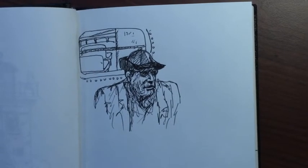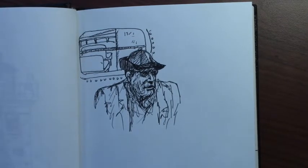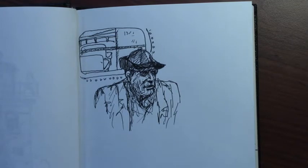Now here's a gentleman that I have no idea who he is, why I sketched him, or anything else, but I do think that it was on a ferry boat. And the reason I say that is the window behind him kind of looks like it has ferry boat seats on it. And I'm pretty sure it was on a ferry boat that we were on.